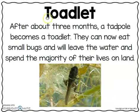Next, it becomes something called a toadlet. That's a funny word. He looks kind of similar to a tadpole. Do you see anything that's a little bit different? That's right. Suddenly he's got like arms and legs. Let's read about this toadlet. It says, after about 3 months, a tadpole becomes a toadlet. They can now eat small bugs and will leave the water and spend the majority of their lives on land.